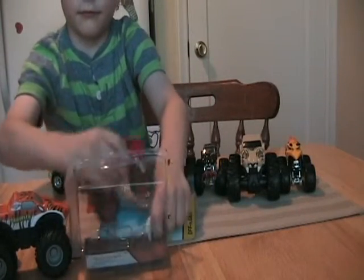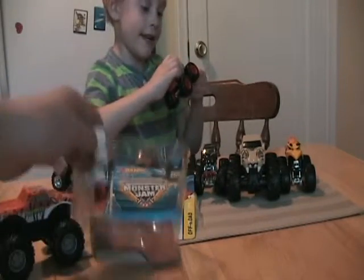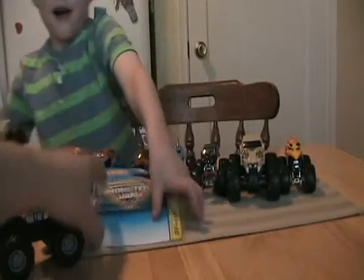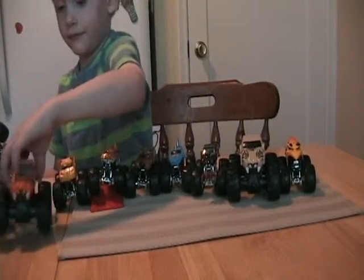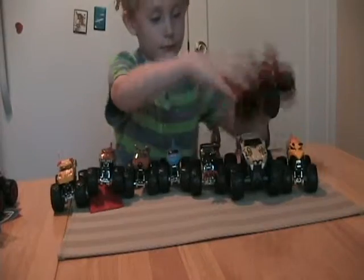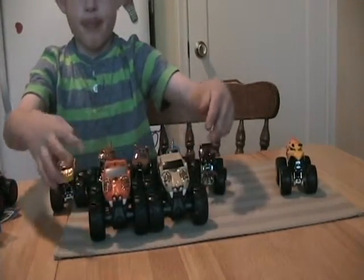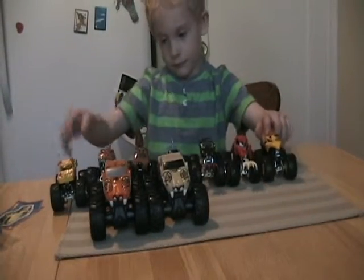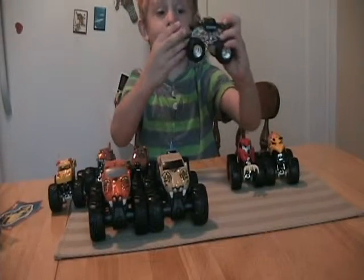Ooh, it's the lobster guy. His name is Crushstation. Crushstation, there it is. Now we know what we got. Look, everybody. Okay. Well, look at this. We got some of the Battle Slammers, which is what Crushstation is. And we got a couple of the Rev Treads. The two, the Cheetah and the Tiger, the Prowler and the Pouncer, are both the Rev Treads. And this guy just appeared in a magic basement. Yeah.